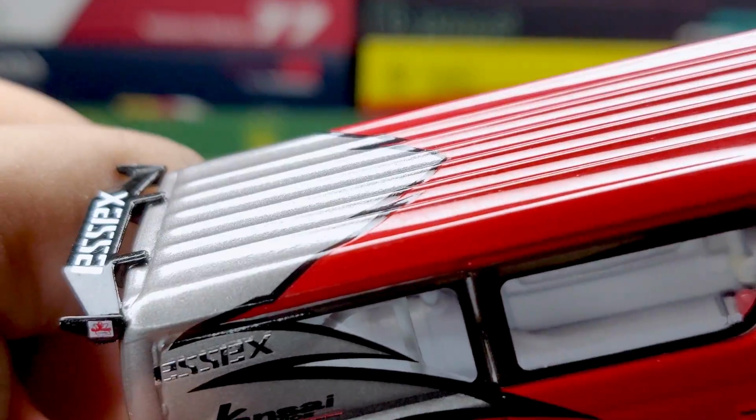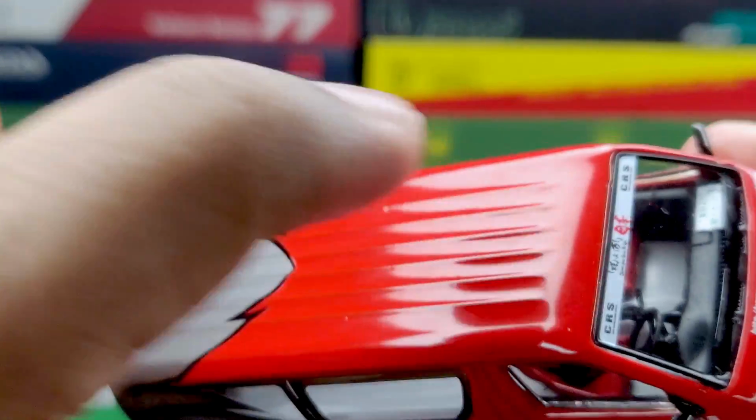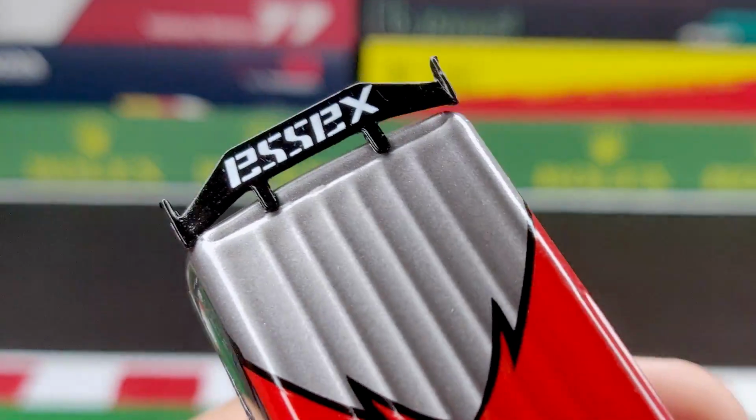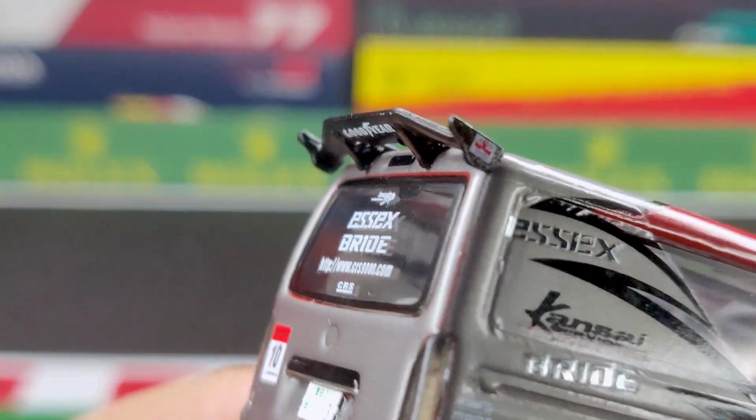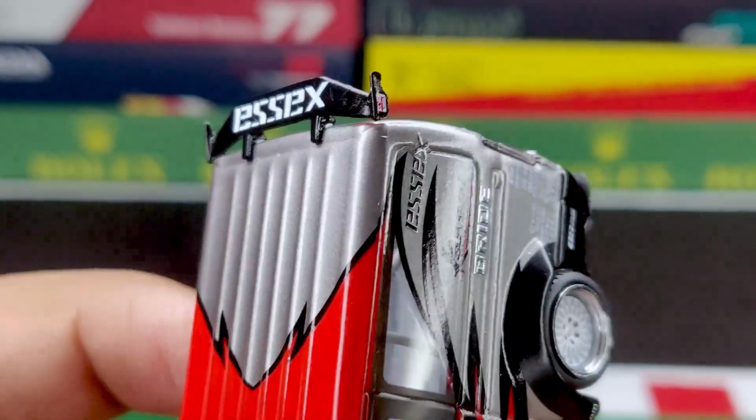You can see where the decal ends and the bare metal starts. Moving further back, we have the spoiler over here, and I think this is one of the best spoilers I have seen on a car, or any car I would say, because it has a very nice aggressive look to it.